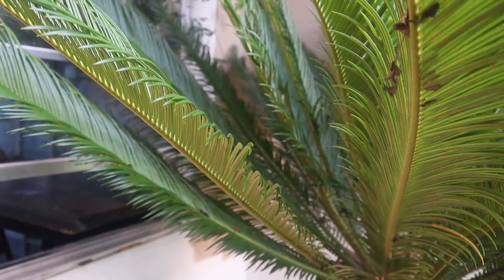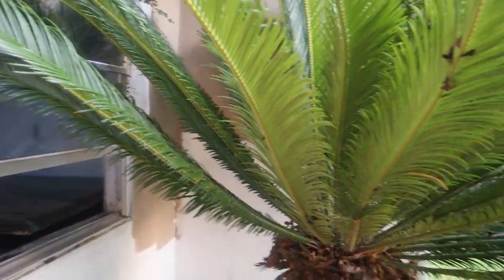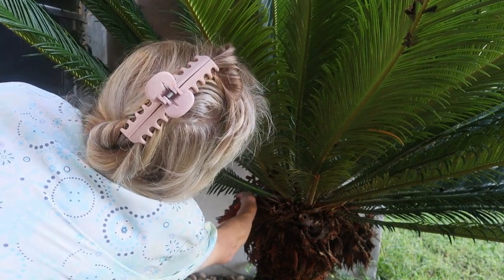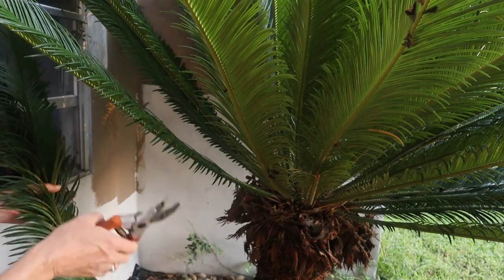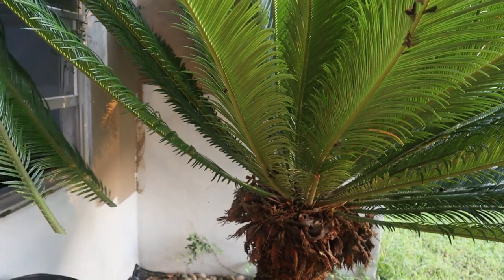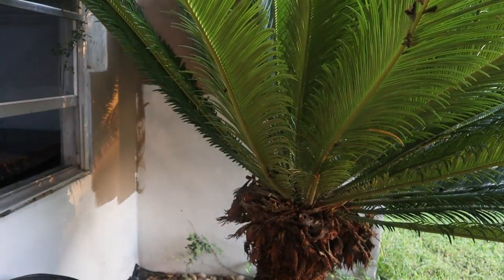All right, so let's get back out there and start working in the garden. I'm at the sago palm and it's growing on the window, so I need to take that off. It's just two fronds. So I'm just gonna go ahead and take these two off. There, that gets it off the window. I think I'm gonna go ahead and trim this up on this side too. There, that looks a lot better.